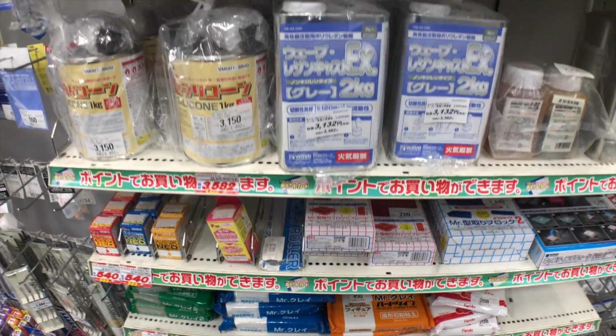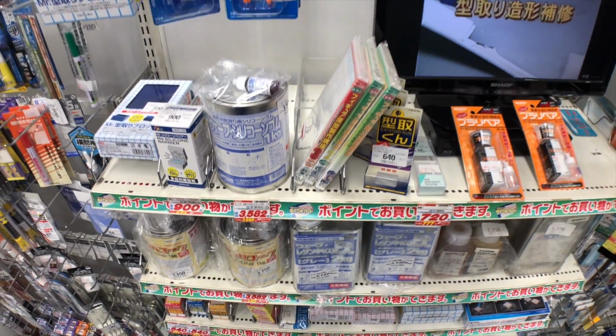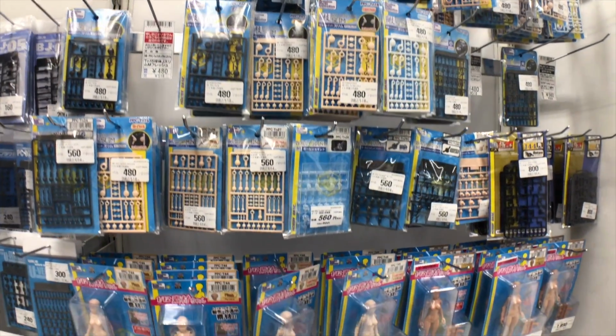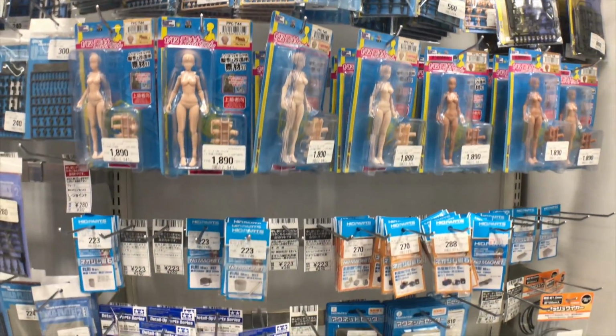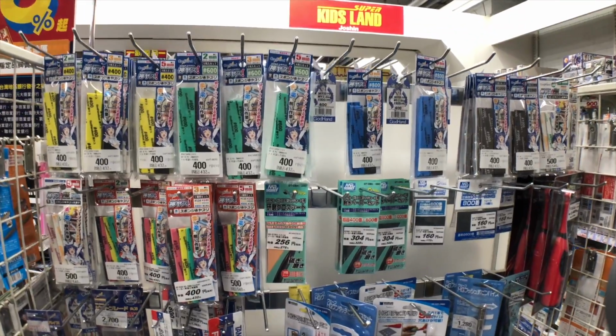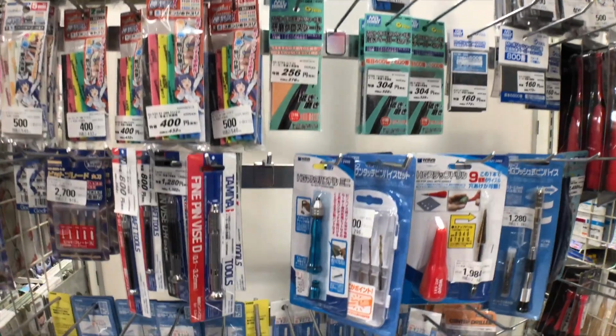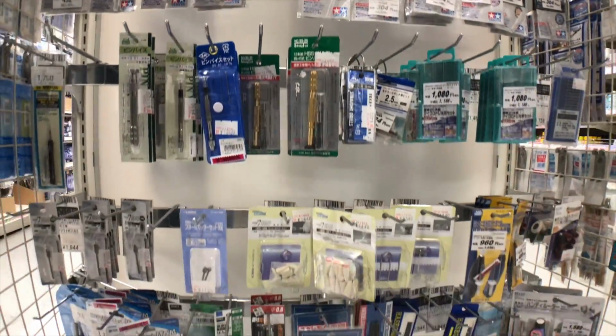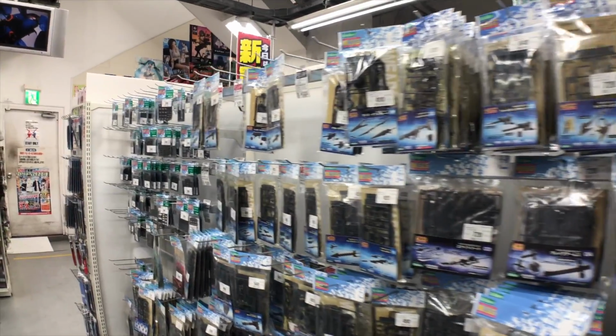Simply put, their accessories, modeling tools, and supplies game was on point. They had pretty much everything from optional parts, detail parts, sanding supplies, glues, pin vises, drill bits, hobby knives, nippers, and pretty much everything else that you would need for your modeling.